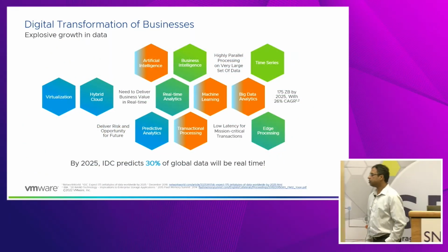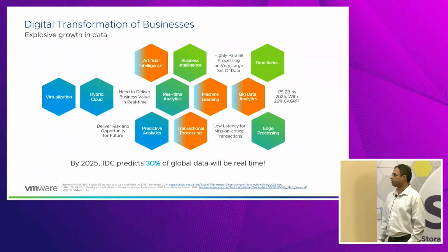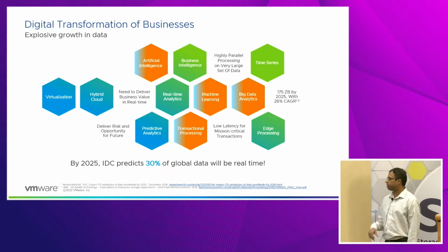So next, I want to quickly walk you through one of the trends that we are seeing. I won't cover this a lot because most of you are probably aware of this and have seen this a number of times. There is a digital transformation of businesses that has been happening over the last 3 to 5 years, or even more, I would say. Data is growing really rapidly. By 2025, for example, IDC predicts almost 176 zettabytes. I don't even know if it's a million or a billion petabytes. Zettabytes is a huge quantity, I can say that.